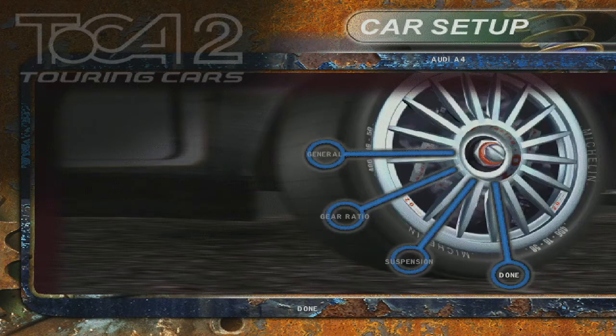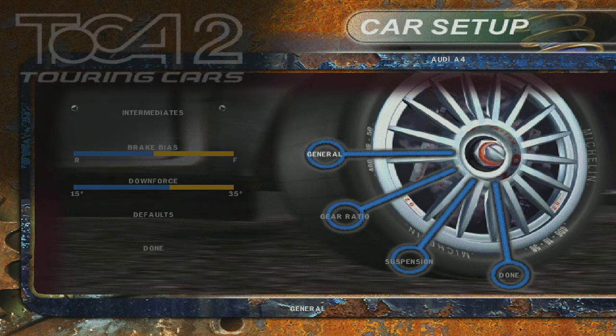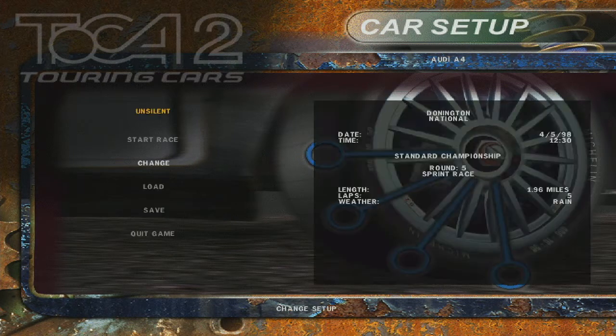Now, what we need to do is get going there. Here's the question. Do we dial back the downforce here? I think we can afford to dial back some downforce here. And I'm not unhappy with where the suspension is. Yeah, I think we're okay. I feel like this is what I always do. I kind of go a little conservative on my qualifying lap and then find some speed as we go along.